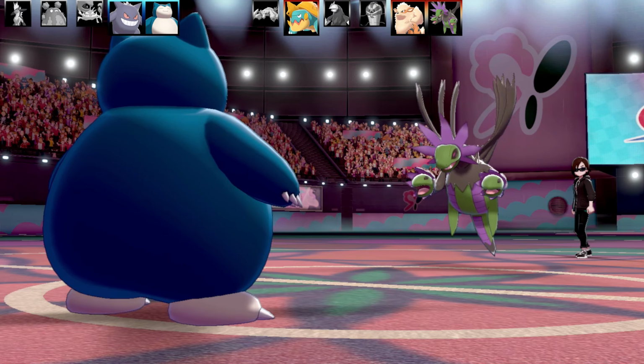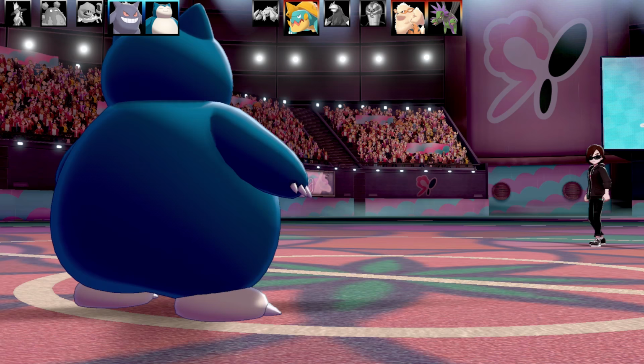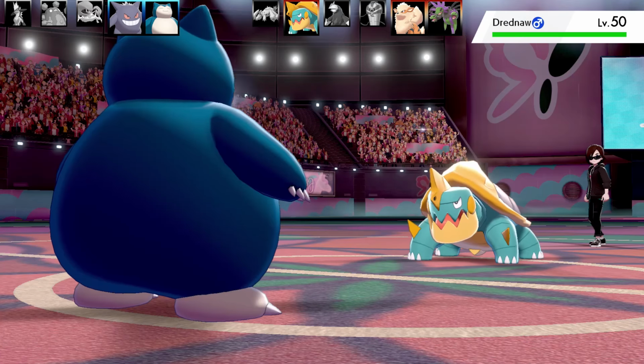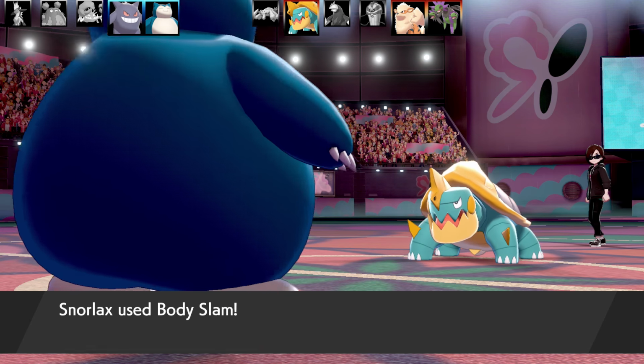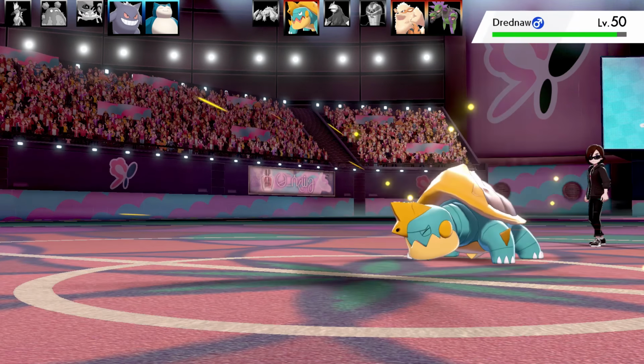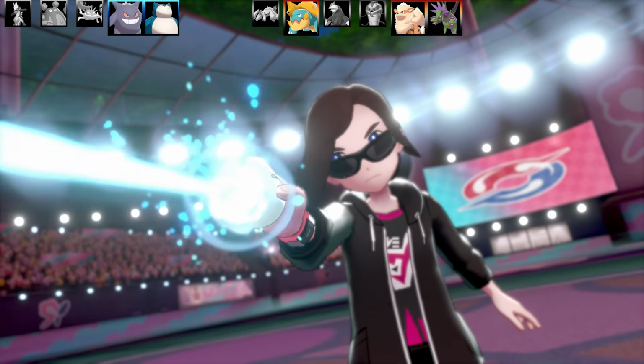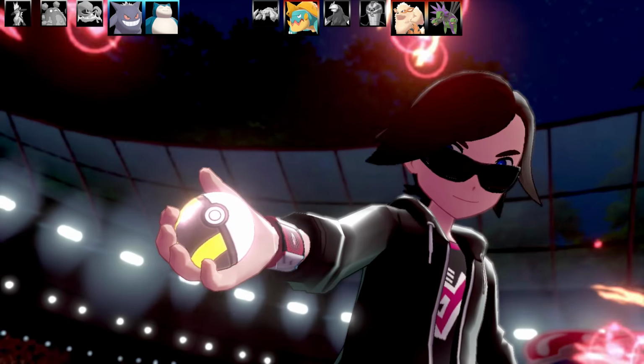All right, so we got the Hydreigon. It's not going to do much there with the Dark Pulse. It's going to be swapping out, right? I was hoping to bait them into going for a Draco Meteor, but they didn't want to take the bait. So I went for a Body Slam there. Dreadnought's going to be able to eat that one up. I was hoping I might get a paralysis or something like that. They've had pretty good luck in this battle so far, so I was hoping I'd get some too. But it didn't happen.